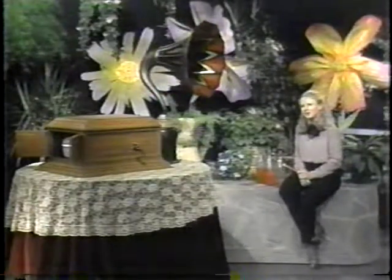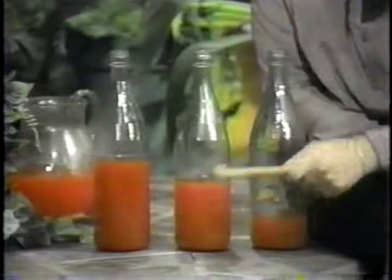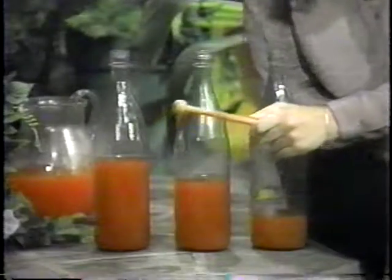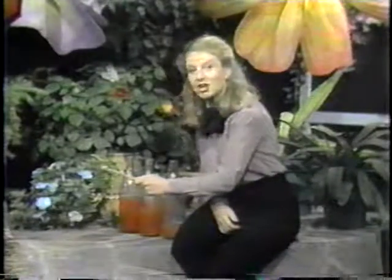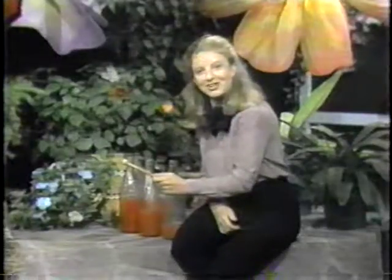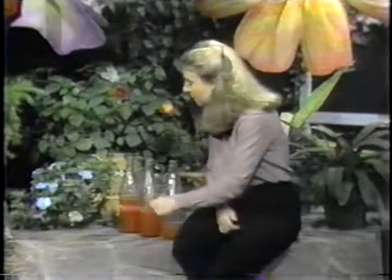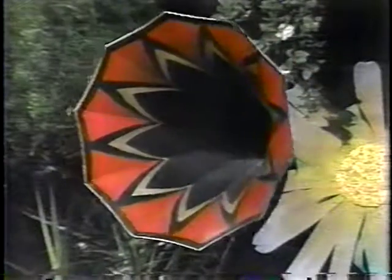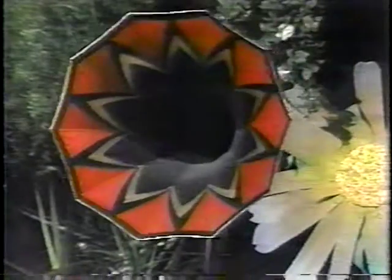Which one has the highest sound? This one. It's the highest one, isn't it? Which one has the lowest sound? This one. It's the lowest. So this one must be in the middle. High, middle, low. If you put lots of pitches together, you get a song.